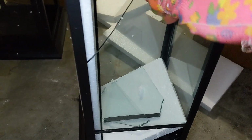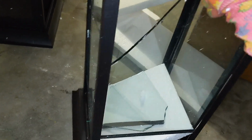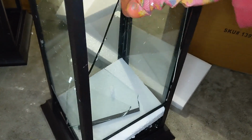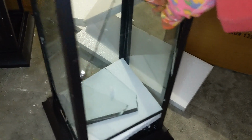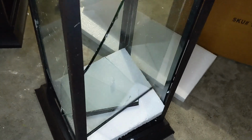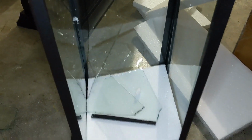This one might be hard to get out. Well, actually, let me. Guys, it's obvious I don't know what I'm doing. Don't worry, I'm a professional. All right, so there we go. I'm probably gonna end up putting all the broken glass into an empty box and then in the trash can so it doesn't cut anybody.